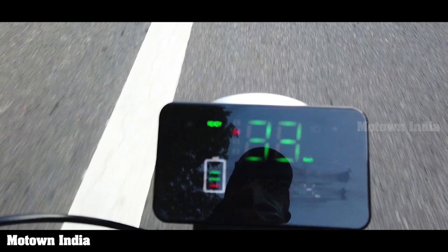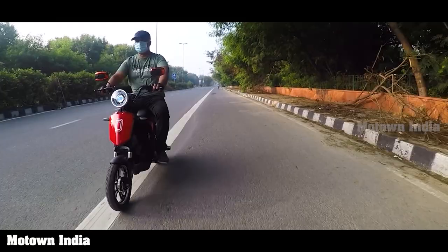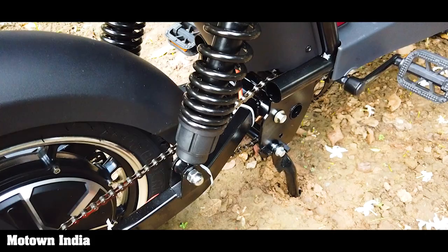The company claims that on a single charge, the e-bike can easily give you around 50 to 60 km range. The bike has fork hydraulic suspension in front and at the rear too it has hydraulic suspension with coil spring. The suspension I felt was very capable. We put the Detel Easy to some very tough tests.